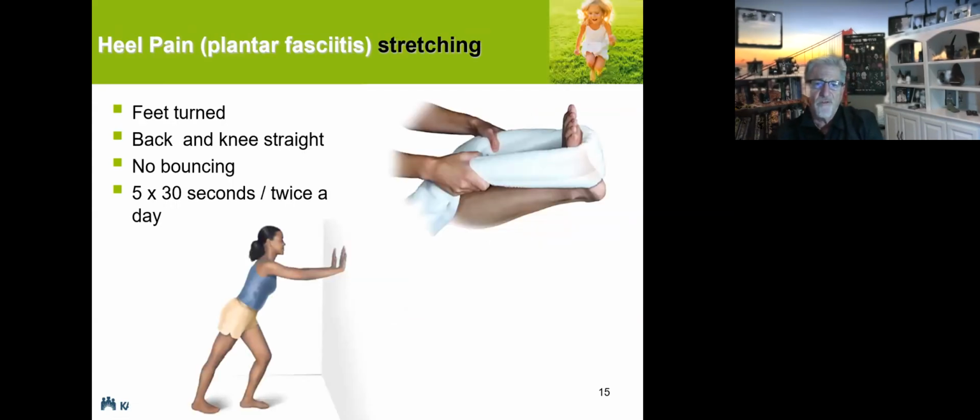Stretching is really important for good foot health and for heel pain. So I think we all know how to do this against the wall stretch. In this particular example, the figure here is stretching her back calf. And a couple of things that you should notice is that she's standing up real straight. She's not bent over at the waist. Her front knee is bent and her back knee is straight. So she's stretching her back calf.